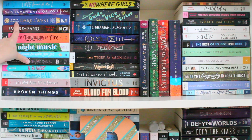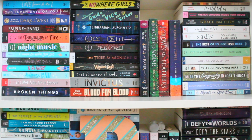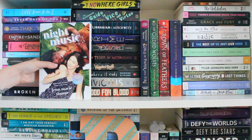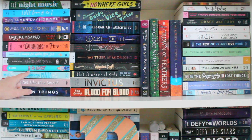Dark of the West by Joanna Hathaway. Haven't read that yet. Actually, I think a lot of these I haven't read yet. So Empire of Sand, also haven't read. Language of Fire, haven't read. Night Music, I haven't read. Also a really amazing cover that I'll have to take out and show you. Look at that cover. Just amazing. I love it. I love the color tones and everything. I Want to Be Where You Are. Haven't read that one yet. How the Light Gets In. Also haven't read that yet.